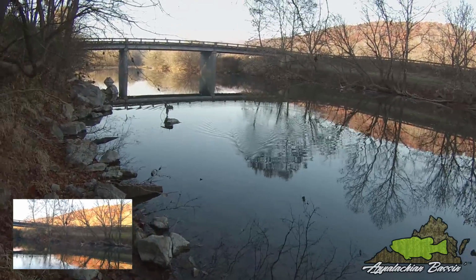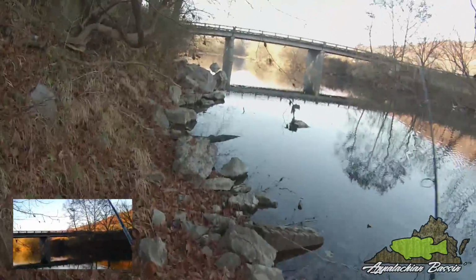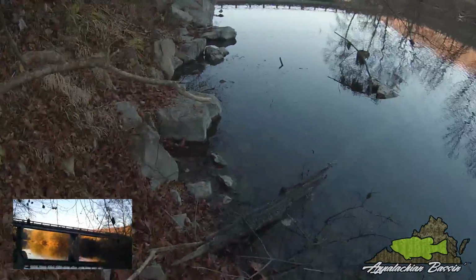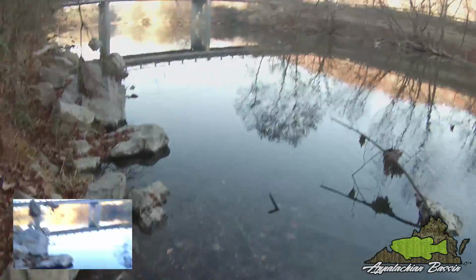By me getting hung up on this log and rock pile in front of me, it actually forced me to move up because I wanted to try and get the jig undone. I didn't actually plan on walking up here, but man, I'm glad I did. It's wild how some days things will just lead you to the right spot. It's just the way fishing is. That's why they call it fishing and not catching.